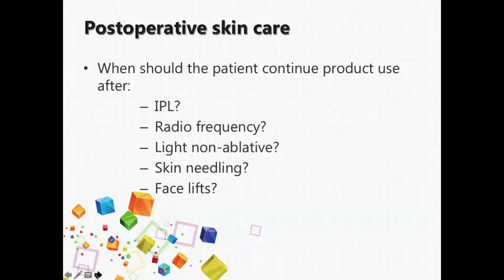Now we talk about post-operative skincare. So we've spoken about how during the consultation, you'll set up a series of treatments that you're going to do, talk about the associated skincare and why we need to use it at least 3 weeks prior to a series of treatments being performed, because the skin needs to be healthier, it becomes more resistant, and there's less risk of untoward effects and less downtime.